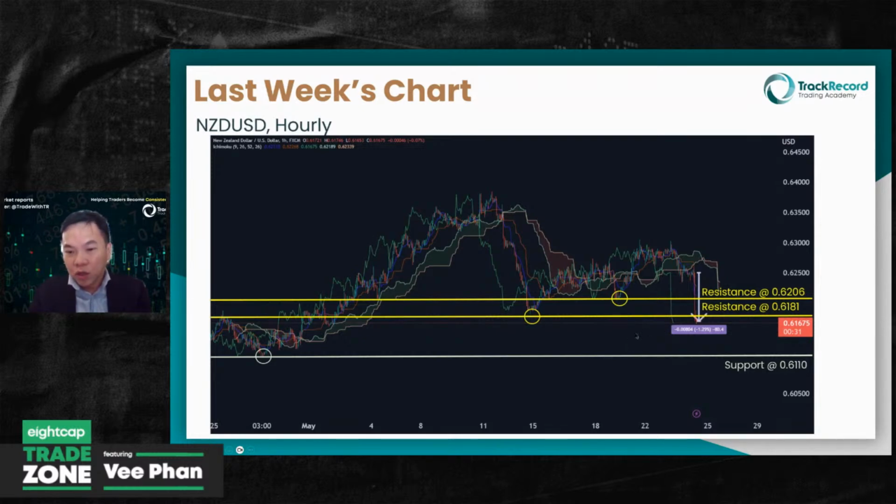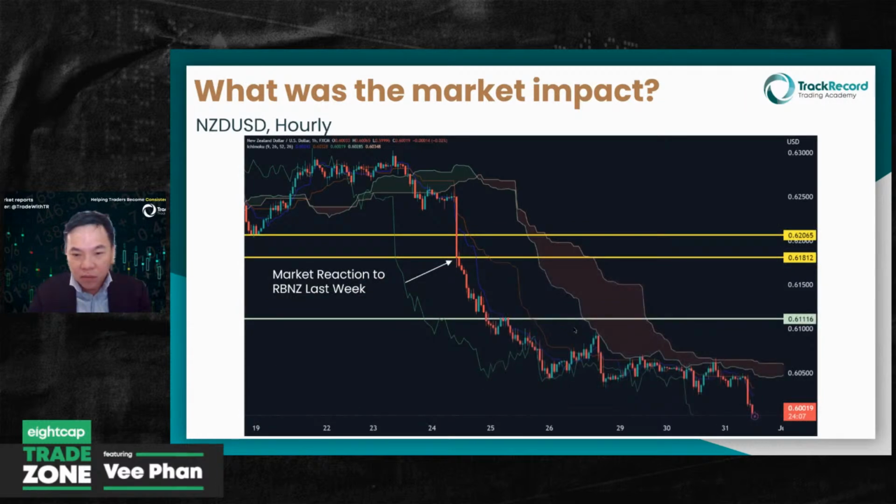of news. It broke through supports, which became resistance, as you can see the yellow lines. And at that point, we said that the support is at 61.10, and since then it has broken through quite convincingly. And you can see that once it broke through, it also retested, and then finally it just never threatened that level again. So that's something that you should always keep in mind: when support is broken to the downside, it becomes resistance on the upside, and vice versa for supports and resistances as well.